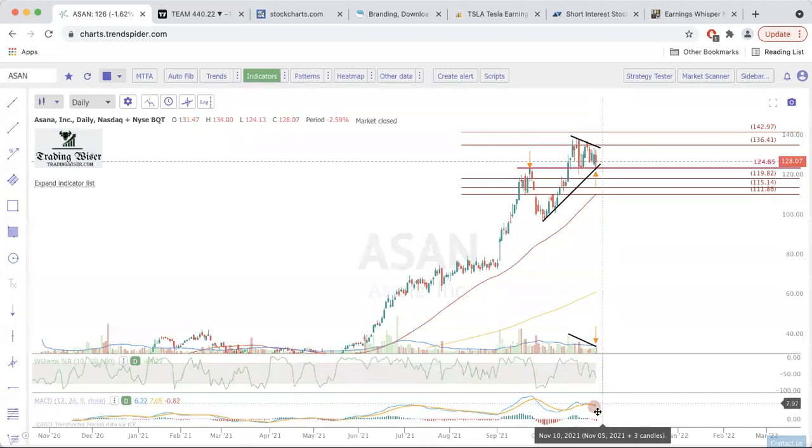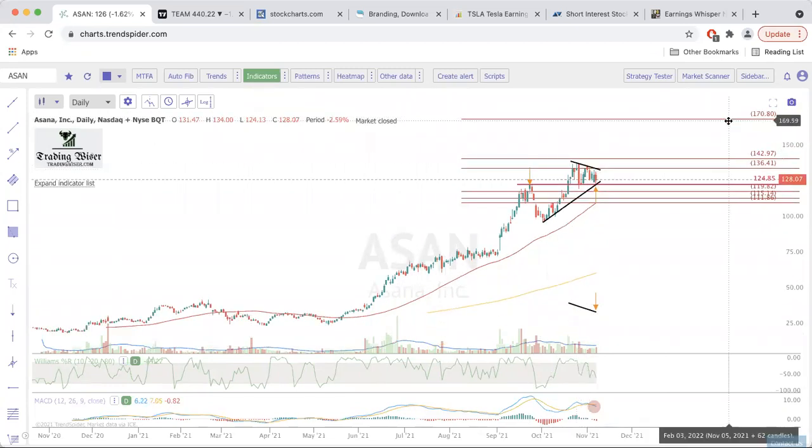My only concern is this MACD cross lower, and the Percent R also is pointing lower, right? So the key is it needs to close above 124.85 on daily. Okay, Friday it closed at 128.07, so that's good. So Monday, we need to see it hold this 124-ish area. And if it holds, then it bounces back up and we'll go back to test the 135 zone. Breaks out of 135 on volume, we go to all-time highs and head toward 170.